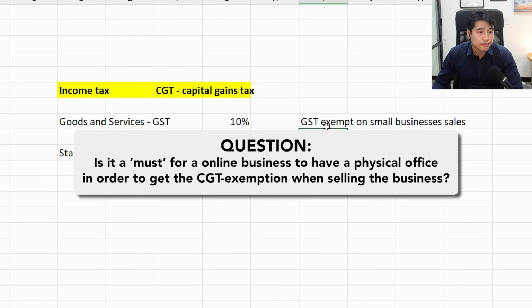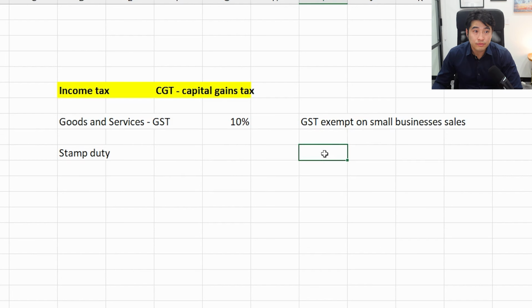Just on that, when you say the business has an office, is that a must? Are we talking about an online business that has no office? Yep, that's a good question. The answer is no, it's not a must. It's not compulsory. But if you're selling a business asset like a commercial property, for example, you obviously need the physical place, but they also ask for a tenant to be there. So there has to be an actual business running.